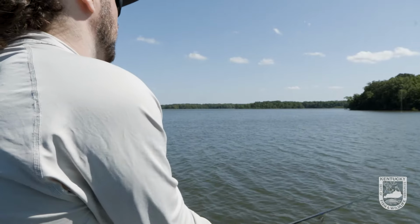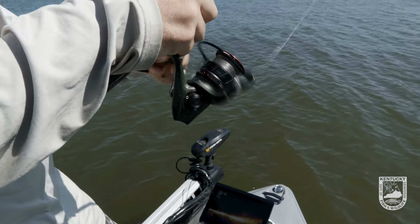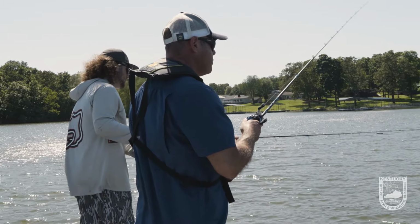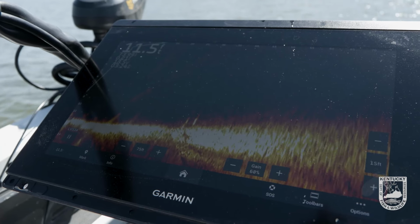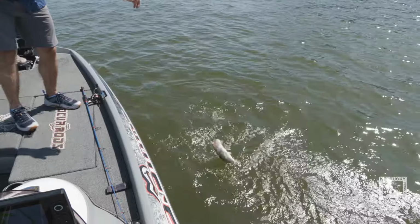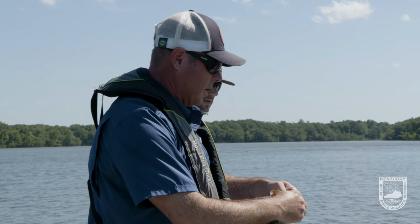Looks like there's something moving around in there. This is just like a little steak mat or something is what this is. Here we go. Don't even need live scope. I'm over here not catching nothing. So I'm just casting, fan casting.